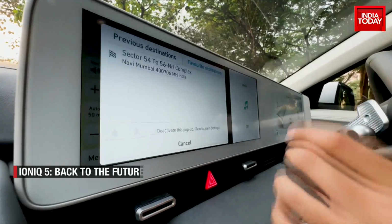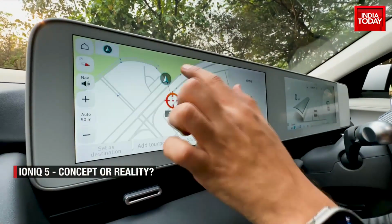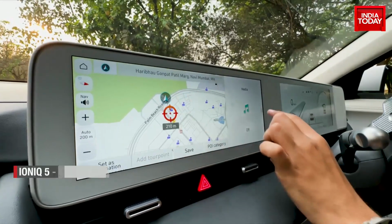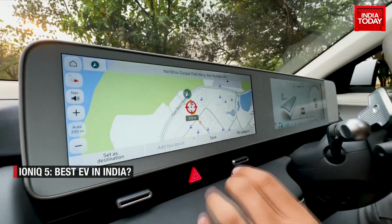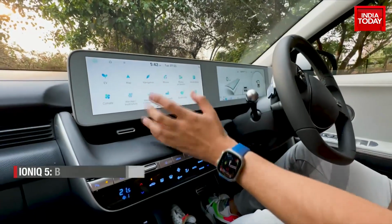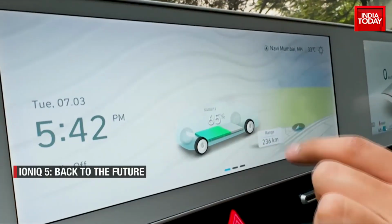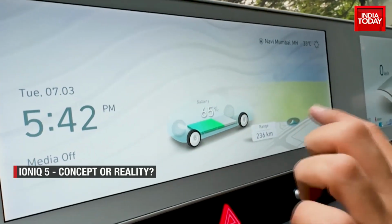You click it, it's responsive. You want to maybe use the navigation system, zoom in, zoom out, split screen view works seamlessly. Click on the home icon. This is what the menu is all about. You swipe on the left, gets you back to this particular screen which tells you what range is there on the car.